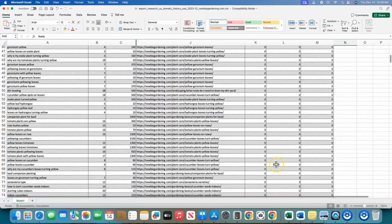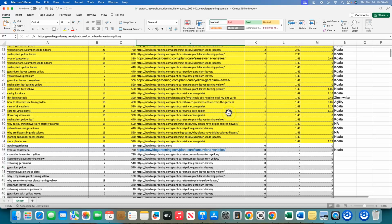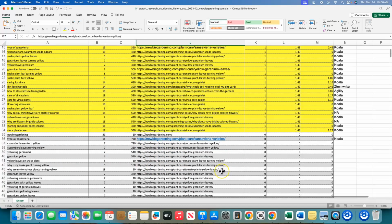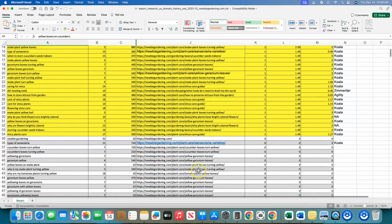And then I just randomly picked one way down here as well. Leggy tomato seedlings gets 480 search volume, and that was in fact Koala as well. This cucumber leaves turn yellow, that's an article that's ranking for a lot of keywords, because we have the cucumber one up here. We know that's a Koala one, but look, it's ranking for yellow leaves on cucumbers.